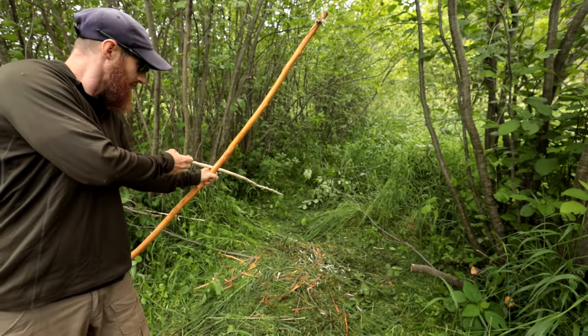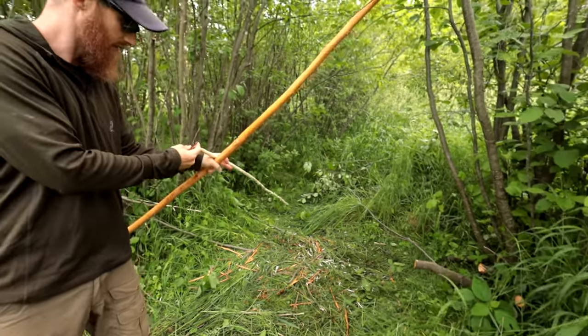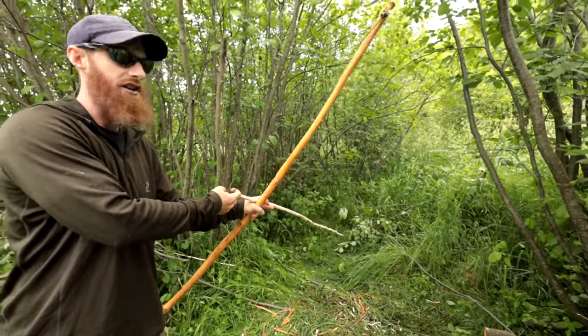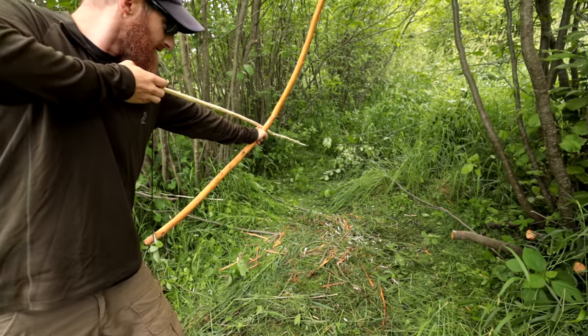Get a nice long shot. Oh, I gotta get that. I gotta figure out where it, we're shooting off my hand here, so it's a little tricky. It doesn't, of course, want to stay in the freaking knock. Here we go.